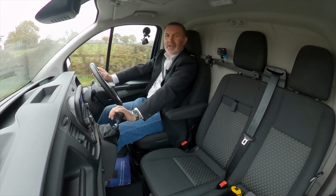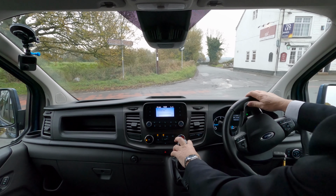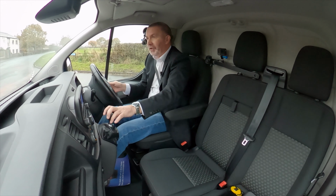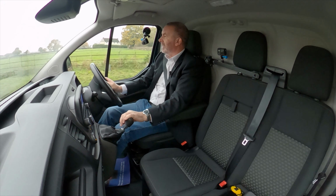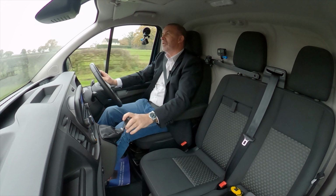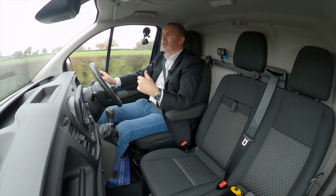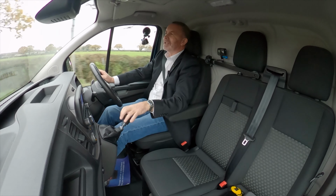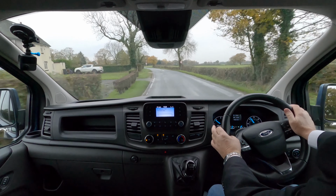I really like driving these. That's all my camera gear sliding about in the back. The one thing about the resin flooring is it's quite easy to shove any load that you have forward. Unfortunately, it's also quite easy for it to slide back as well, especially in a camera case.